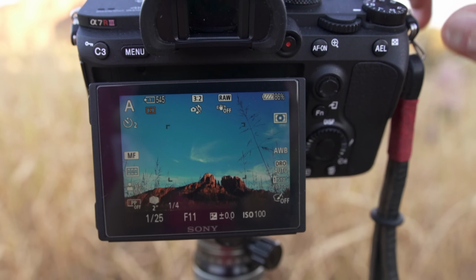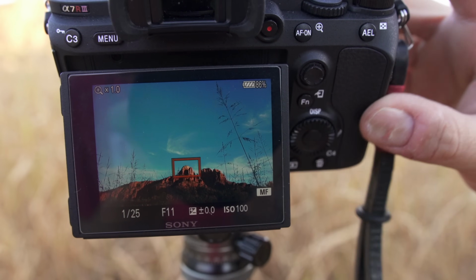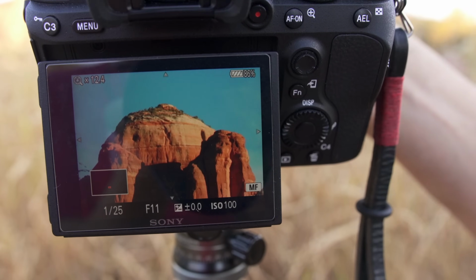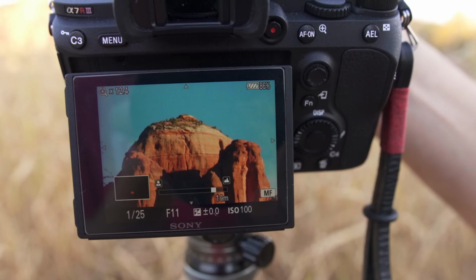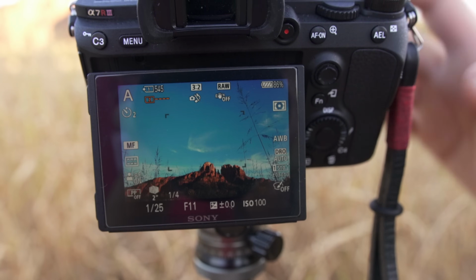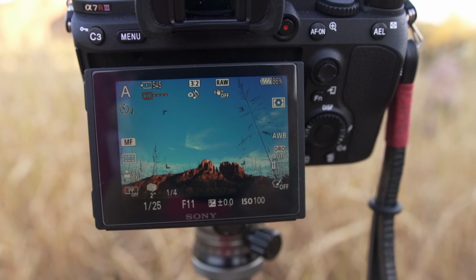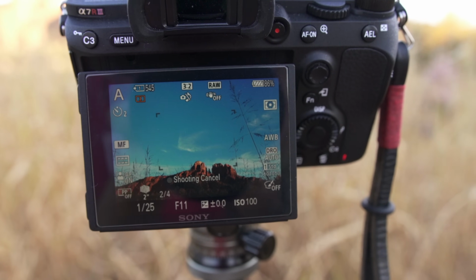Now on top of that, I've got my C1 button here. This is going to do my punch in focus. I can move this around. I'm going to go right to those mountains, zoom right in, and manually focus that and just make sure that it's sharp just where I want it there. And then when I'm ready, take some shots. Now the wind has stopped right now. This is a good time to do the pixel shift because again, we can't have any movement.